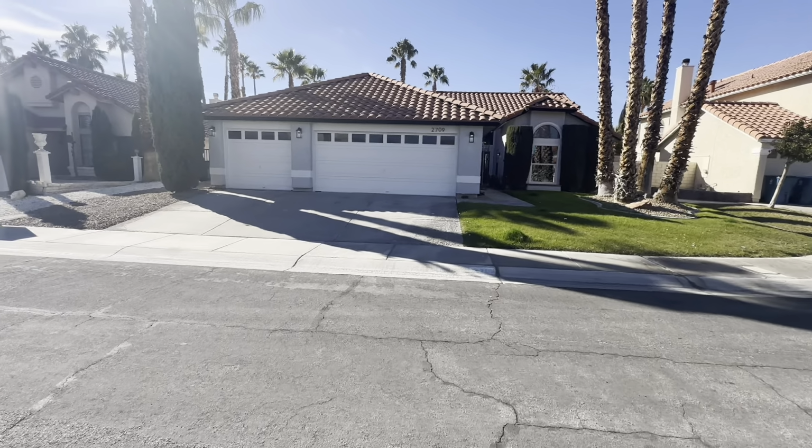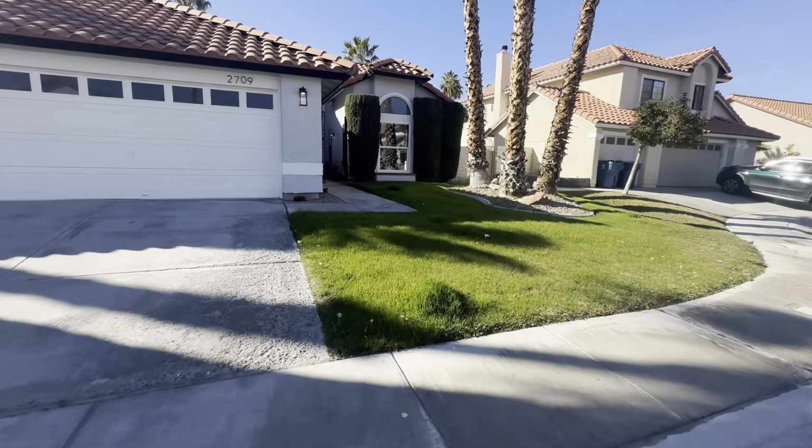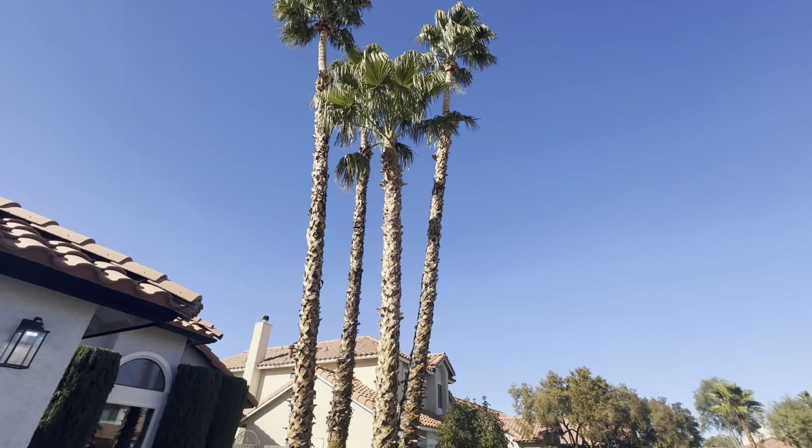Today we're touring this single-story home located in a cul-de-sac. This home has 3 bedrooms, 2 bathrooms, 2,038 square feet, and has a 3-car garage. This home is located in the Lakes, Las Vegas, near Summerlin.